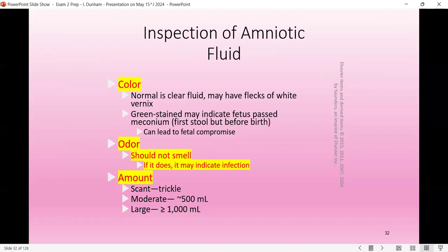We'll cut the cord and take it over to the radiant warmer and have RT there and the NICU nurse there, and they will do deeper suctioning. So usually the RT will put in a tube, ET tube, and so he can go ahead and suction all the way down into the gut, into the lungs, and to get everything up, okay? And so that we get as much meconium as we can.